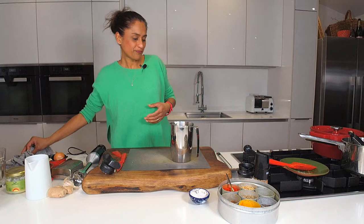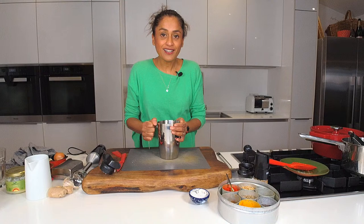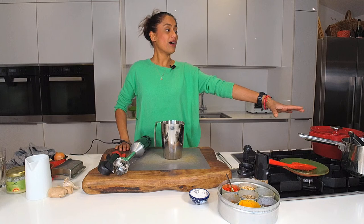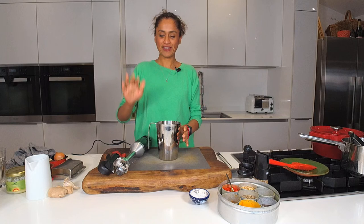So all of that spinach, which was that huge bowl, has gone down to that. Not a lot. So I'm putting it in here. And the reason that I'm putting it in here is because I'm using a hand blender to blitz it. You could just do it straight in the pan. That's absolutely fine. I have done it a few times where it's literally just gone everywhere. So I just find a small, thin, long vessel just works a lot better. Years of experience talking, that is. So I'm going to blitz it in here.